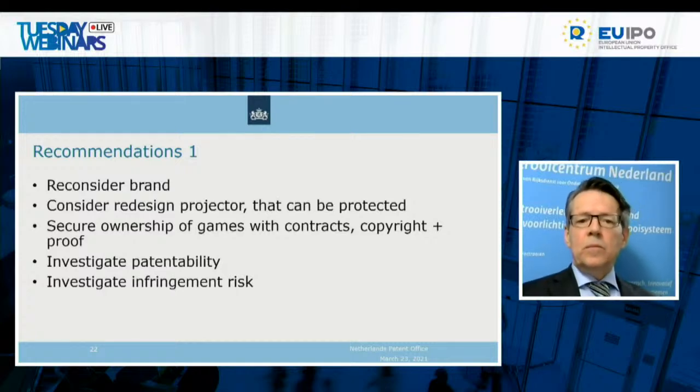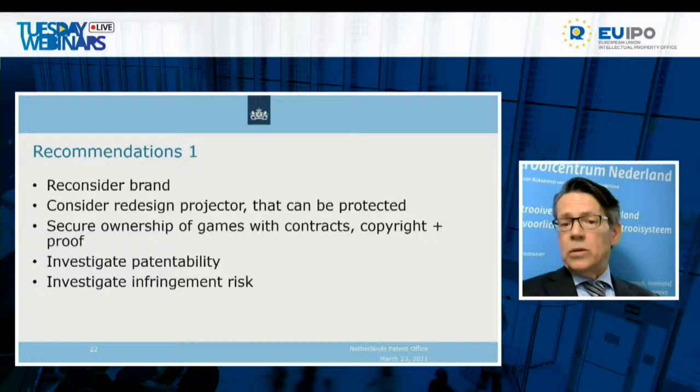So we recommended to reconsider that. Think of a new name that works in other countries as well, and that is protectable as a trademark. We also recommended to consider a redesign of the project so that it could be protected. And we also recommended to secure ownership of the games with contract, copyright, and proof, because the games are co-developed. At that moment, there were no good contracts about who owns what. And that is not very handy if you want to expand abroad. We also recommended to investigate patentability and infringement risk.